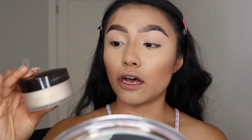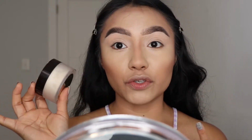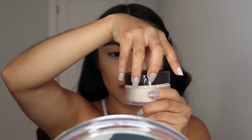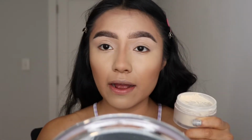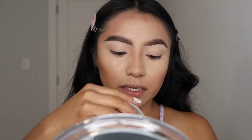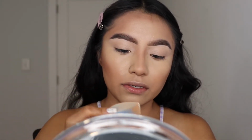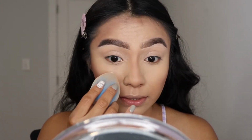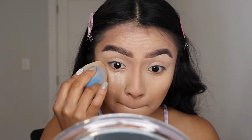Okay you guys, so I went ahead and already did my makeup base. I'm gonna go ahead and set my face using the L'Oreal Mercier translucent powder. So let's see, I'm gonna open this baby. I'm gonna grab my sponge and I'm just going to dip it right here, just like so, and I'm just going to set my under eyes.